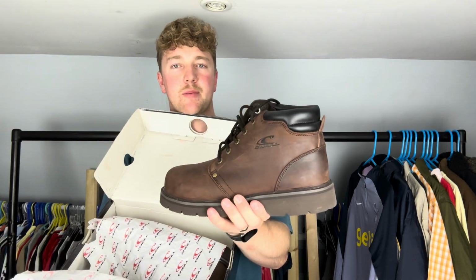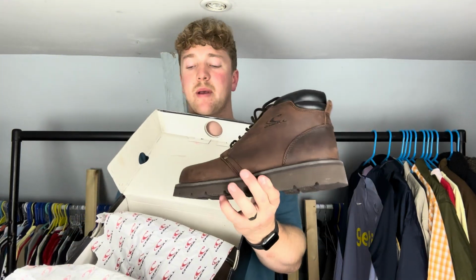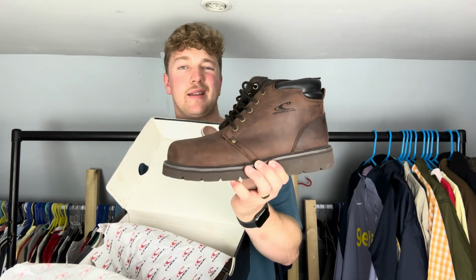I've been trying not to buy shoes at the car boots this year just because I've got so many unlisted shoes. I've got so many pairs of Air Force Ones. I just thought these were quite nice and not too much of an investment. They're only £5.